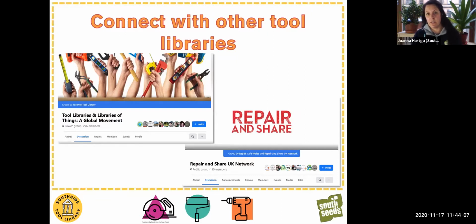If you can, something like this workshop, connect to other tool libraries. There are also these two Facebook pages. There might be more Facebook pages, but these are the ones that I know about, where a lot of tool libraries are members, particularly the Tool Libraries and Libraries of Things group. There are always people on there asking questions about how did you do this and that, and I've asked a few questions on there as well. So that's been really useful to find out how other tool libraries do things, and what works, what doesn't. So I really recommend doing that.